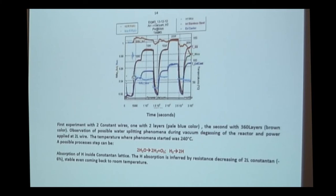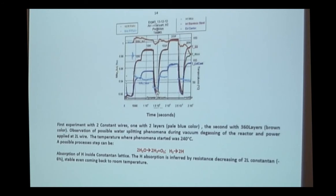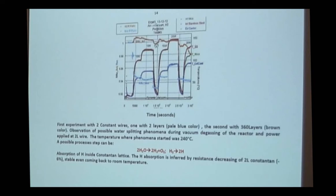So it seemed really unclear. We increased from 10 watt under vacuum to 15 watt, and saw the same effect. So I stopped to be sure nothing wrong happened. I checked connectors, everything I could check. And it was a stable reduction of resistance, like a loading. And there was also a small effect in the wire that didn't go to very high temperature.